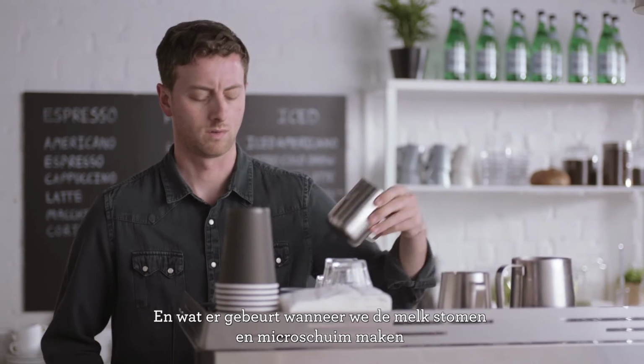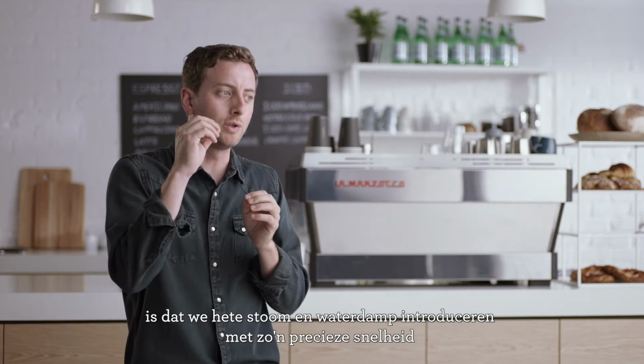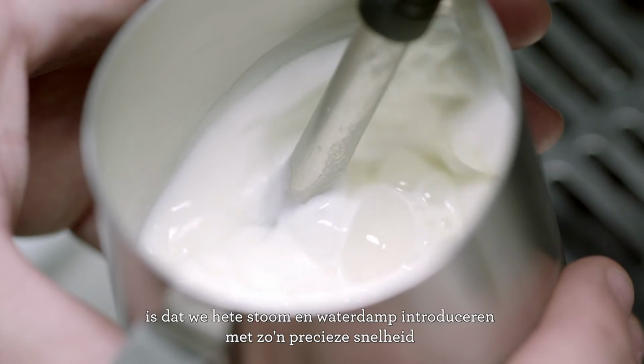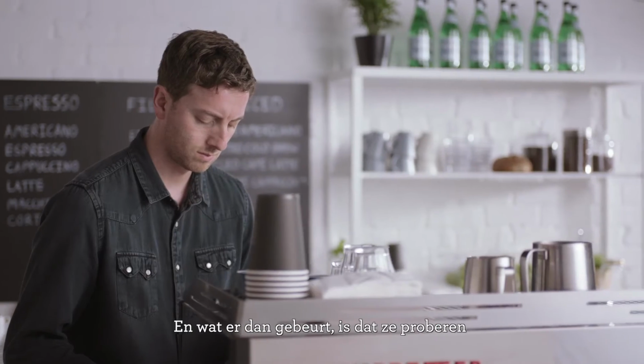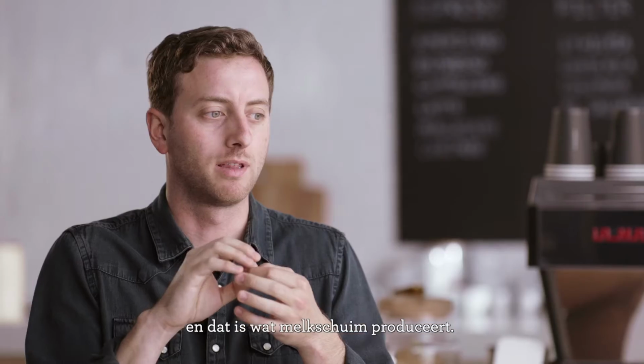And what is happening when we're actually steaming the milk and making that microfoam is we're introducing hot steam and water vapor at such a fine rate that we actually unravel those bundles. And what happens when they unravel is that they want to regain some structure and they actually wrap around the air. And so that is what produces milk foam.